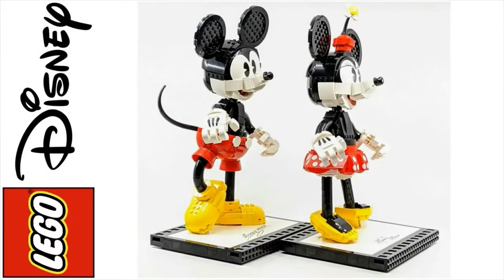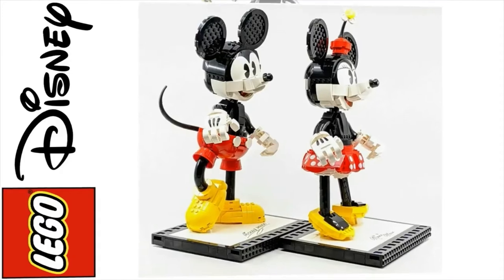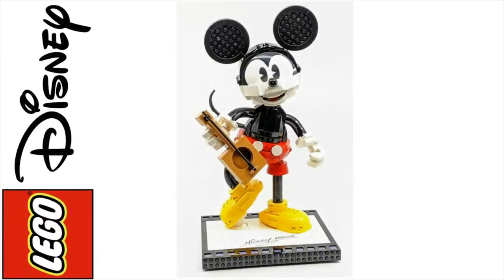Give yourself or a DIY lover in your life a creative experience with this LEGO Disney Mickey Mouse and Minnie Mouse Buildable Characters, 43179, set. Makes a unique display and conversation piece.